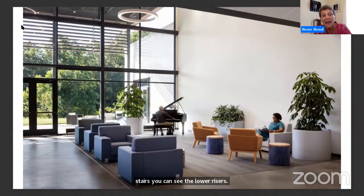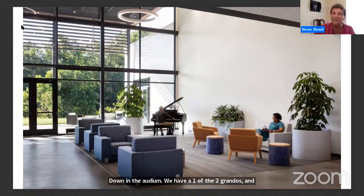Down in the auditorium, we have one of the two grand pianos, and people come in and practice or play there for events. And so you get the sense of music that you can hear throughout the building often. Next.